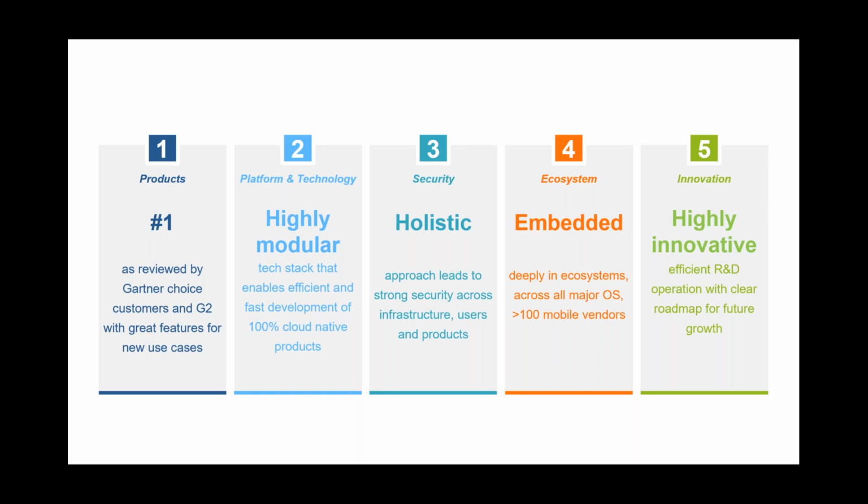Security, a very holistic approach to security, all the way from the network level to the account level, brute force protection, making sure that the data centers that we work with are all certified and have the highest level of security and SOC 2 compliance. We are fully embedded in the ecosystem across more than 100 mobile vendors, as I mentioned earlier, across all major operating systems. And we've got a very, very highly innovative approach to continuously increasing the use cases for our solution.